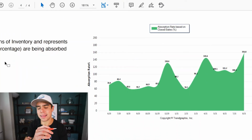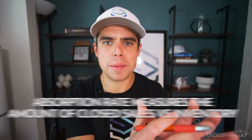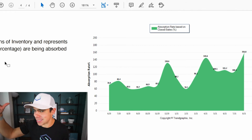So very interesting. The last thing that I want to look at right now is the absorption rate. Yeah, that is a big ramp up between July of this year and August. We're looking at nearly a 50-point increase in absorption rate. Now, absorption rate measures the amount of closed sales versus inventory. And obviously inventory dropped off in August. So it's not surprising to see the spike, but to see it is eye-opening, to say the least.